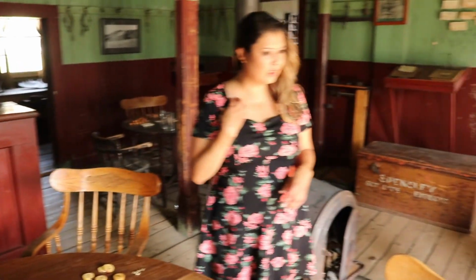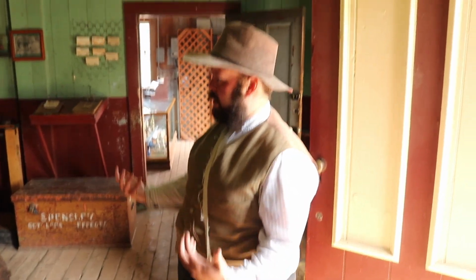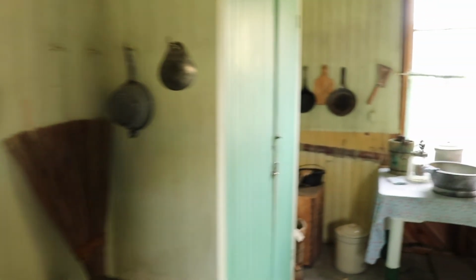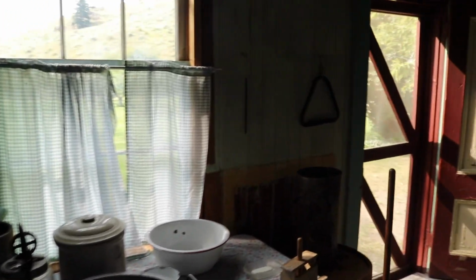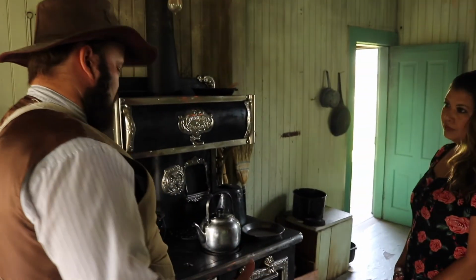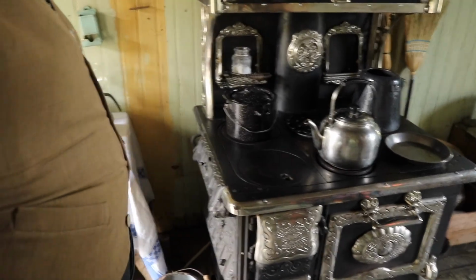The reason it's been preserved so well is primarily because of our climate here. If this building was down closer to the coast, it would have rotted away a long time ago because of all the wood. But because we're in such a dry climate, the wood preserves very well. We preserve the building. We do not have any intentions to restore it. We just want to keep it in the condition that it is in now.